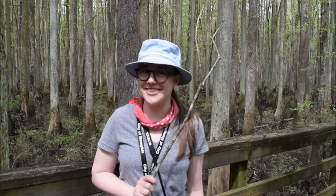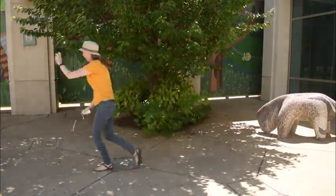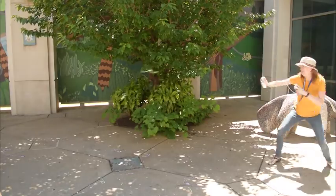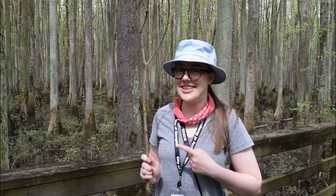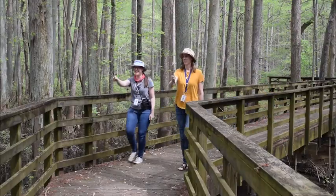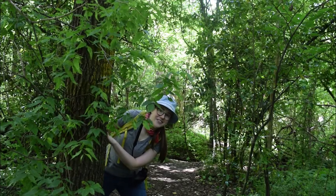But before we go, here are some pro tips from us. Don't forget your sunscreen and bug spray. Use a stick like this one to get all those spider webs out of your face. Watch out for snakes! And don't forget your water. Refreshing!